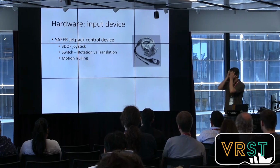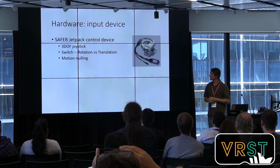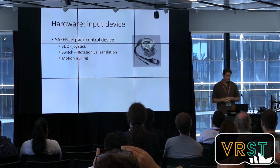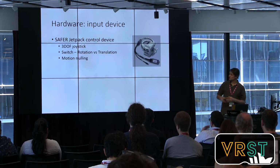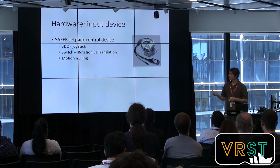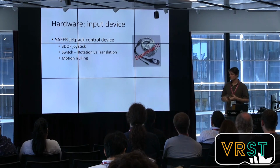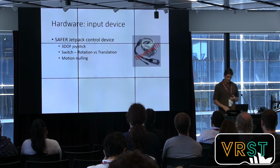As an input device, ideally we would have taken something like this, which is the controller for the SAFER system. It's a 3 degree of freedom joystick, and there's a little switch on there. You can control rotation or translation. And there's also a button for motion nulling. The problem is that these things cost, I think, $100,000 or more, and NASA wasn't willing to give us one.